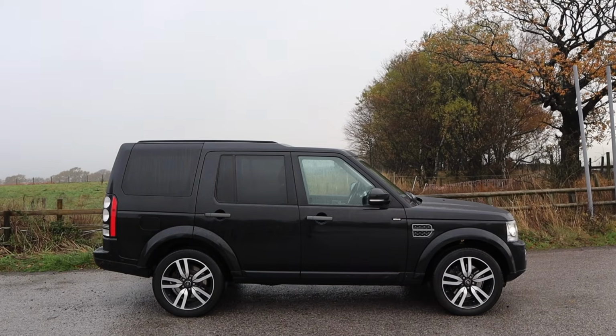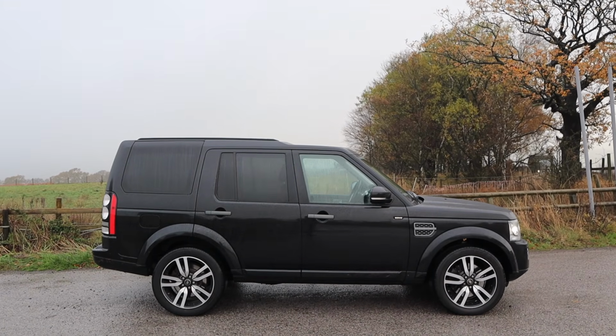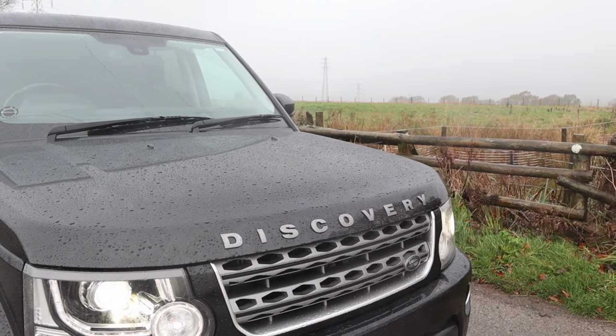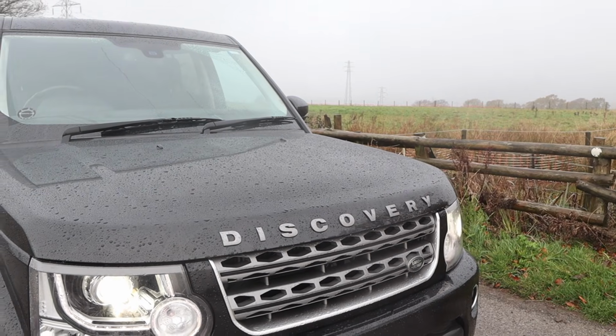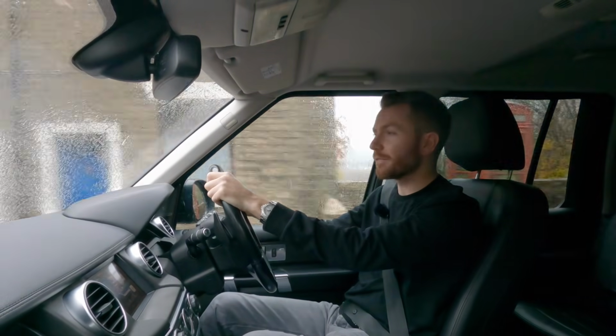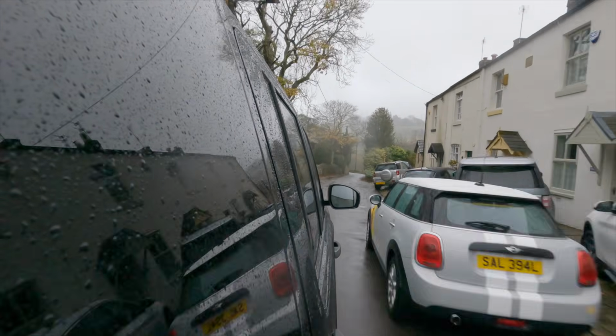On the used market, the LCV Discovery is priced very similarly to the standard Disco 4, so you might be wondering, why bother at all? Well, I'll tell you why. There are some substantial savings to be made. For a start, the road tax is much cheaper. This will only set you back £290 a year, as opposed to the £615 you'll pay for the standard Discovery. So there's quite a big saving there straight off the bat.